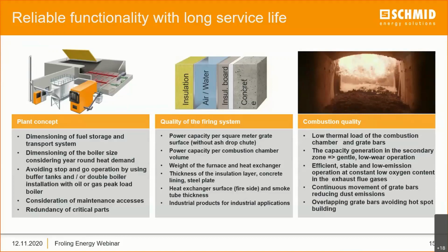As the heart of every biomass firing system, the combustion quality has a significant influence on the wear and tear, and thus the service life of the furnace. For a good combustion, it is very important that the capacity generation takes place in the secondary zone, which results in low thermal stress of the combustion chamber and the grate bars. Here a gentle, low-wear operation can be ensured. Furthermore, an efficient, stable and low-emission operation at constant low oxygen content in the exhaust flue gases can be achieved with continuous movement of the grate.